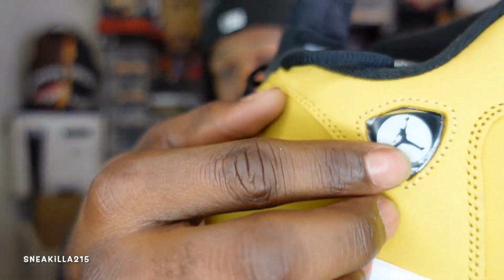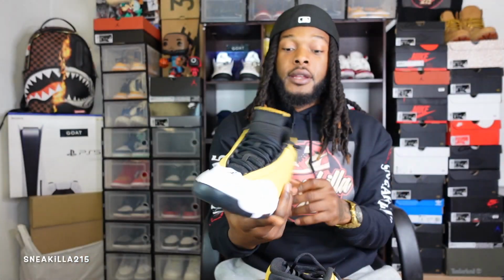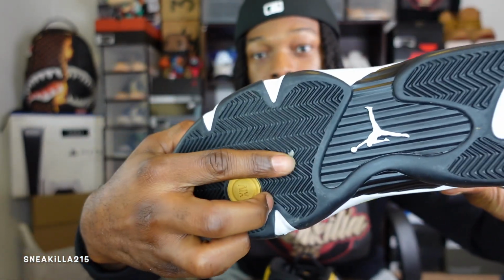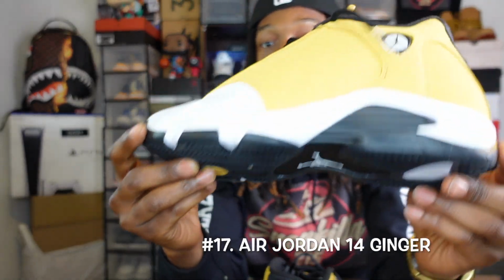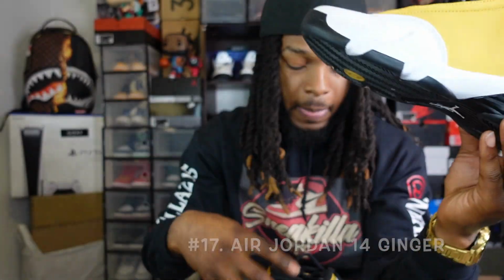You can tell I haven't even peeled this off yet. Plastic still on that. Didn't rock this out yet. See, still clean on the bottom. I don't know what this is, probably from trying it on inside in the house or whatever. But yeah, haven't rocked these yet, man. Beautiful, beautiful shoe. Okay. Go ahead and check the review out.